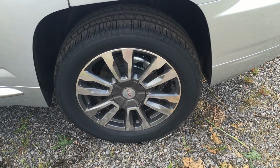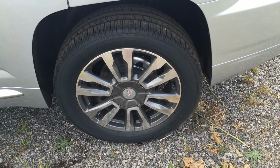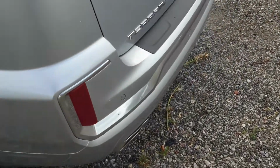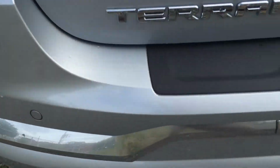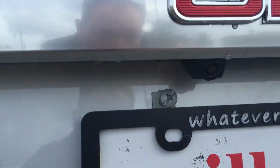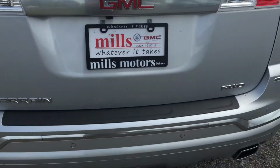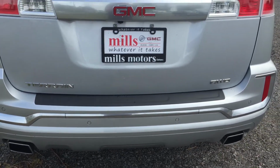This 2017 Terrain comes equipped with the Denali-specific aluminum rims. Working towards the back, you'll see that we've got some parking sensors located right here, and there is your rear parking brake, a beautiful color display to help you in some tight parking situations. Getting into the back of this one, no problem whatsoever.